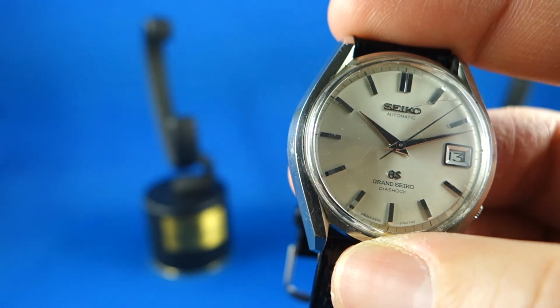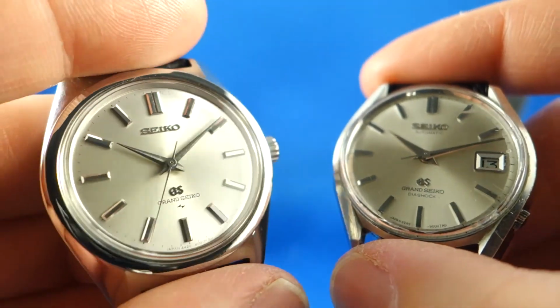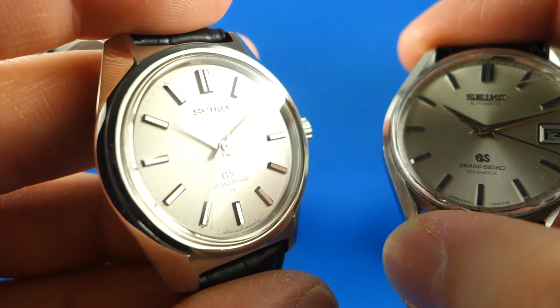So there we go, a video of the 62GS in original condition but ready for restoration, and of course this glorious 44GS, which is really, I guess, the high watermark of my collection at the moment.